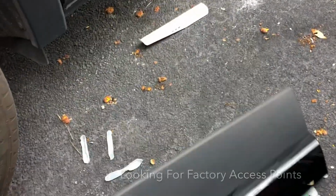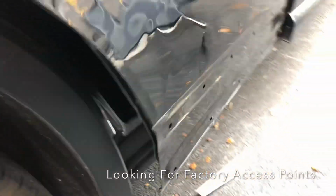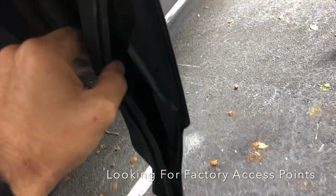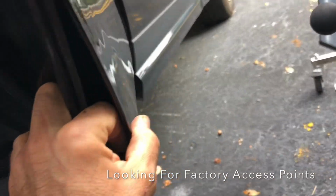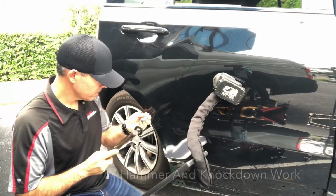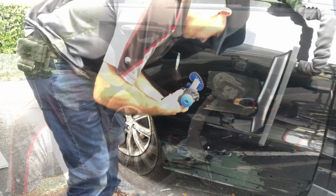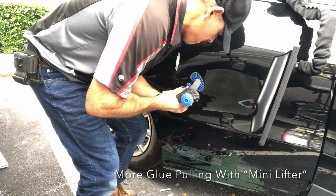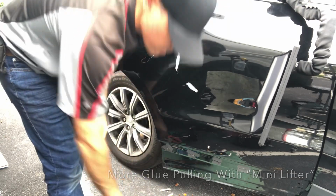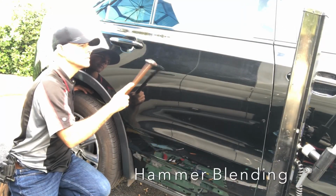And here we are taking the lower trim off the door to reveal a few access holes, nice factory access holes here. Even behind the weather strip you could see. We're going to take what we can get on that for sure, without having to take apart anything any further. Typically the door panel on the inside would have to come off in some cases, but honestly, if I don't have to do it, I'm not going to. And this was a scenario where we didn't have to actually take anything further apart.